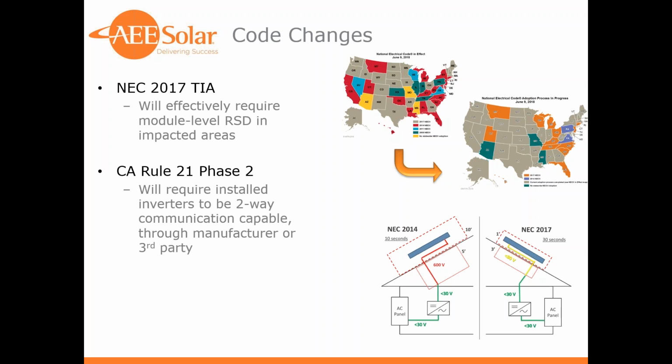Phase 2, that's going to be effective February 2019, is going to require those inverters, any inverters installed past that point, to be two-way communication capable. What does that mean? The inverters will need to be able to speak to a grid operator. So it could be an ISO, it could be a utility, that's the scope of it today, but basically these inverters being capable of two-way communication.